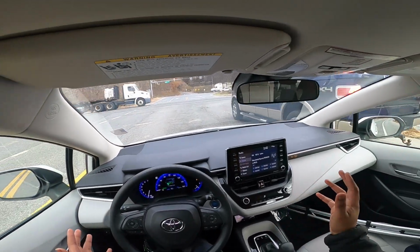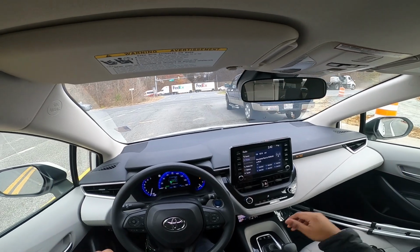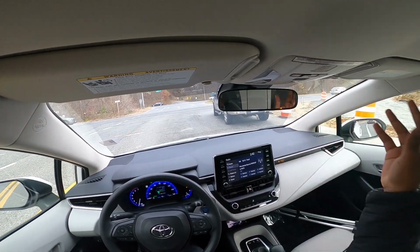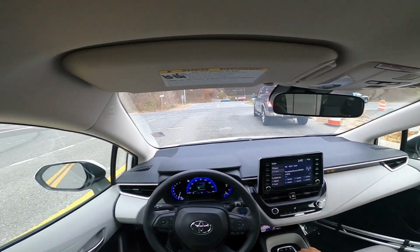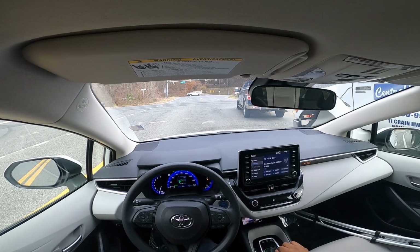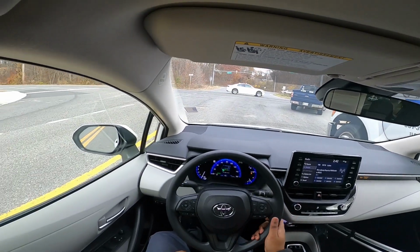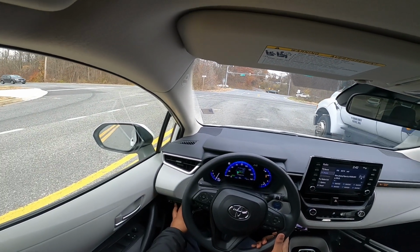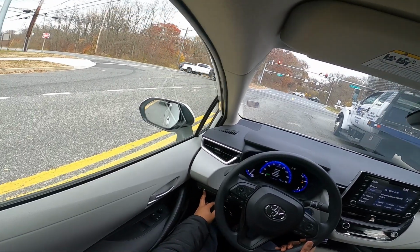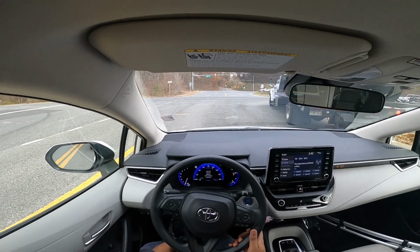But I mean, visibility out of the vehicle is pretty good. I mean, you can see out the back, you can see out the front. See, mirrors are pretty good. There I am right there, hey. Then you have lighting right here. I'll show you guys how the driver assistance works. You do have automatic high beam control right there.